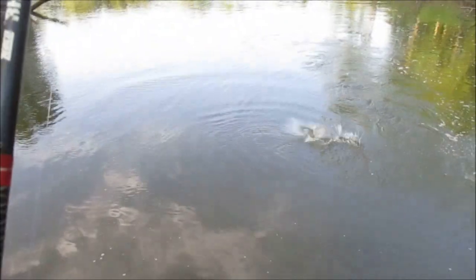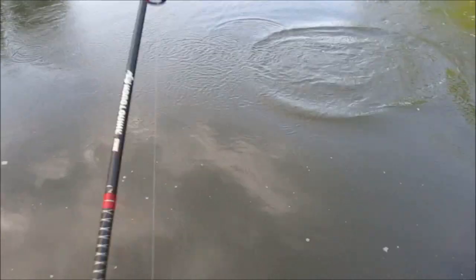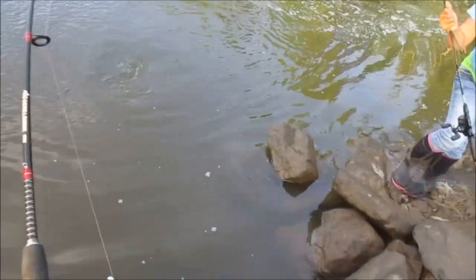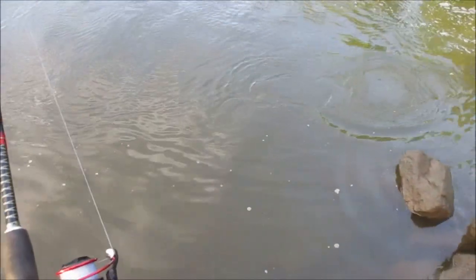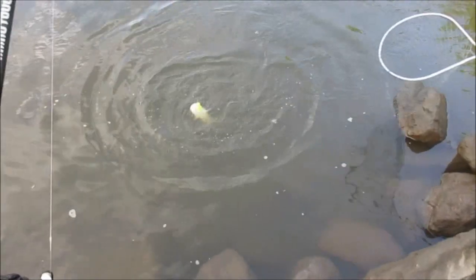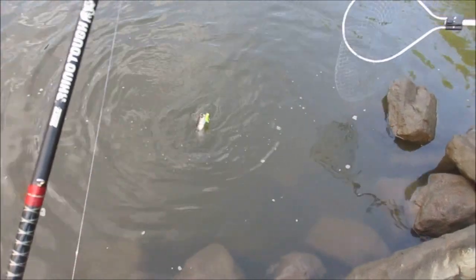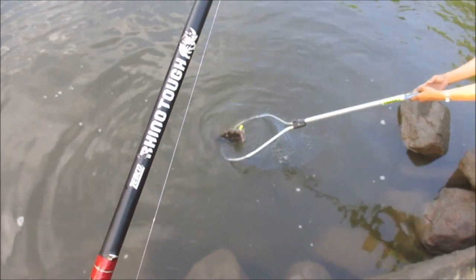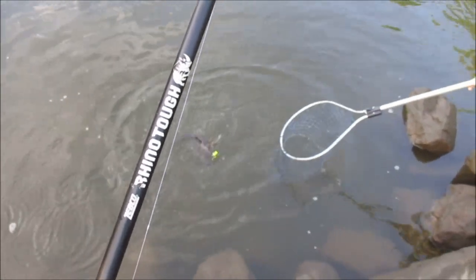Please, please. I think it's a hybrid this time. Get the net. It's a hybrid. It's a big one too, way bigger. No, it's not. It's a flathead. That'd work too. Hell yeah, guys, flathead. A little 2-pounder, but I'm happy with a flathead. Oh man.